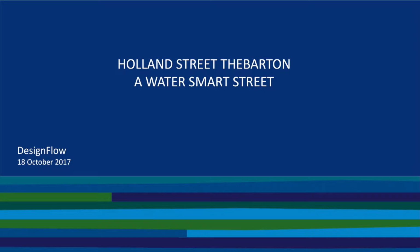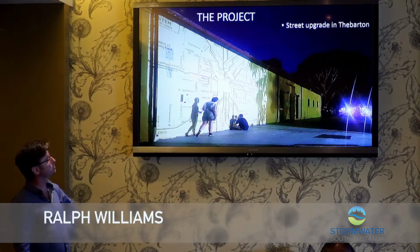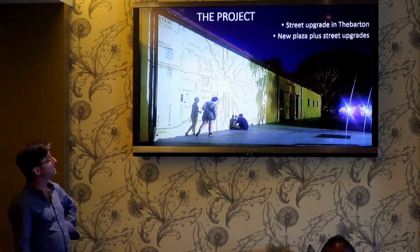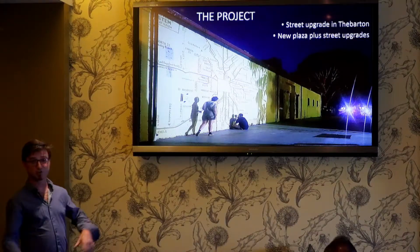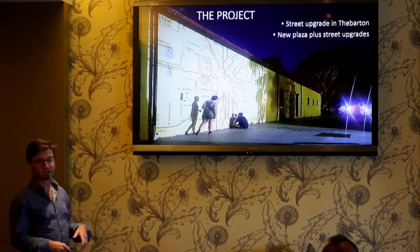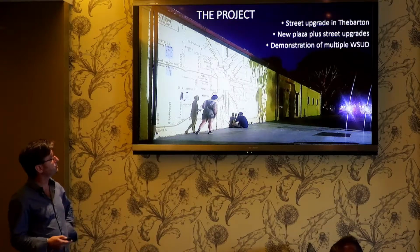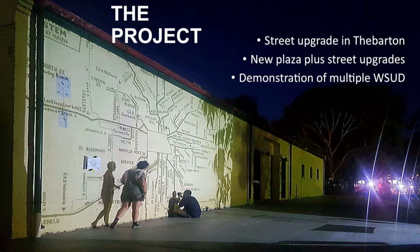Hello everyone. Today I'm going to talk about a little development in Thebarton called Holland Street. It's a water smart street. The project was a street upgrade. The street upgrade was basically a new plaza and a street that needed to be redeveloped. It was in poor condition, so there were some opportunities to do some water sensitive urban design. We decided that we'd put in this street as a bit of a demonstration of water sensitive urban design.